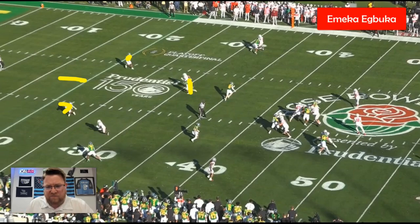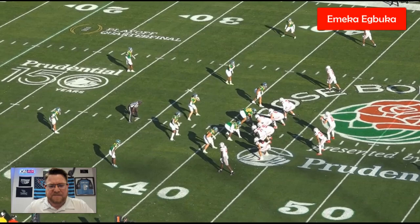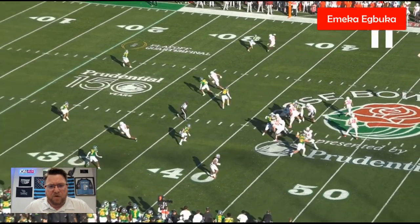Good, very good wide receiver. It's like Jaxon Smith-Njigba. You know what I mean? Very similar. Yeah, he's not an elite athlete, but the route running, the timing, the savvy. Watch how he stems the defender. Slow inside. Boom, and now I'm forward.